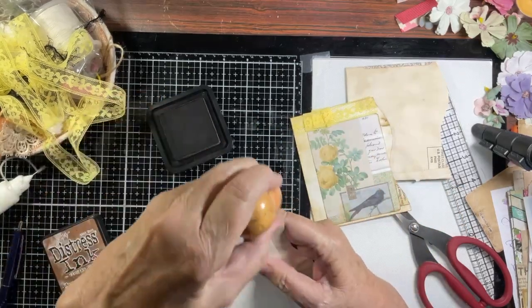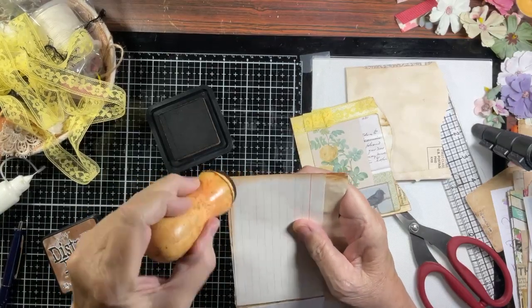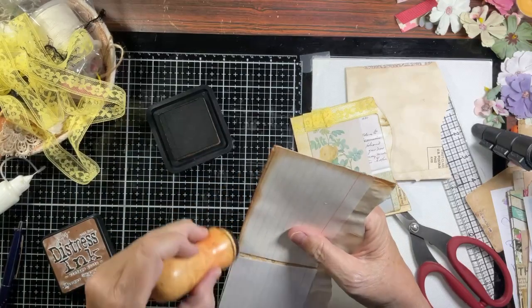I will show you the other pieces that Roseanne had sent, just in case you don't remember, you didn't catch it. So I was answering comments. I'm all caught up. I'm so excited.